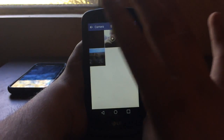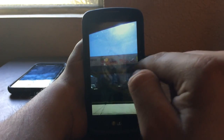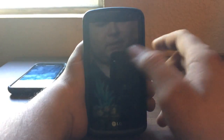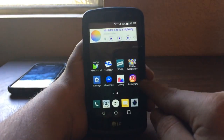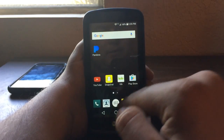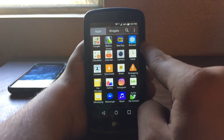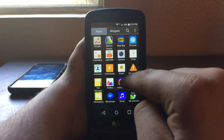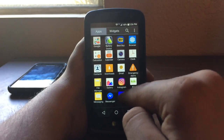As for the camera, I only have four. Here's one, Pizza Place in Riverside. There's a video, and another wallpaper. That's my gallery. Instagram, usual Instagram, the same you just saw on the Luna. And now as for the apps I didn't show, you got browser, calculator, calendar, clock, downloads, email, emergency alerts, file manager, and music.